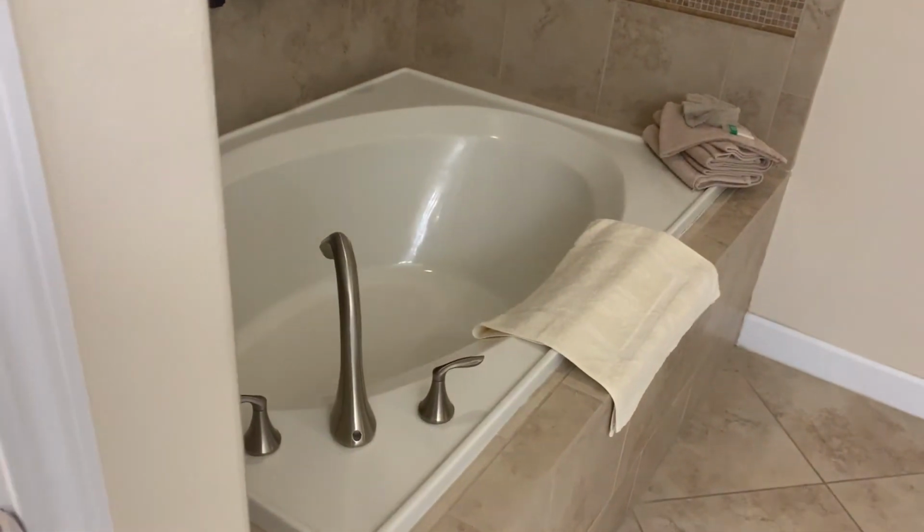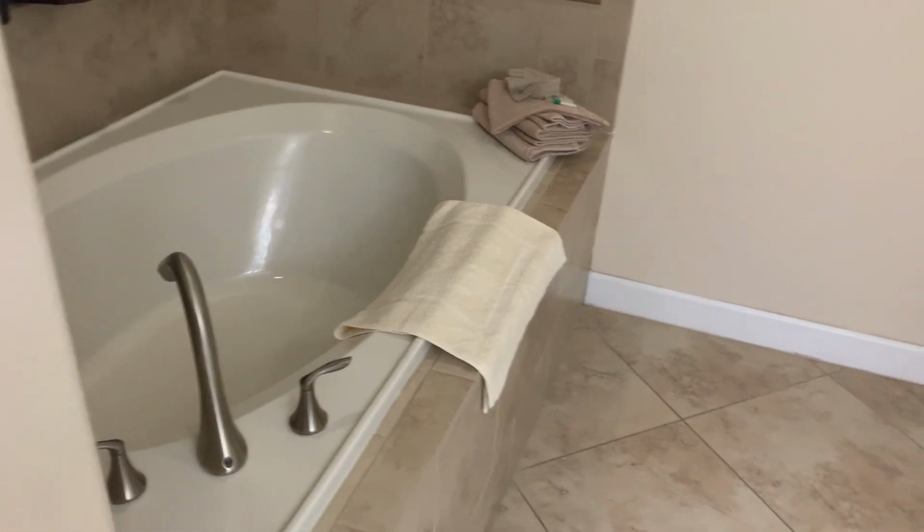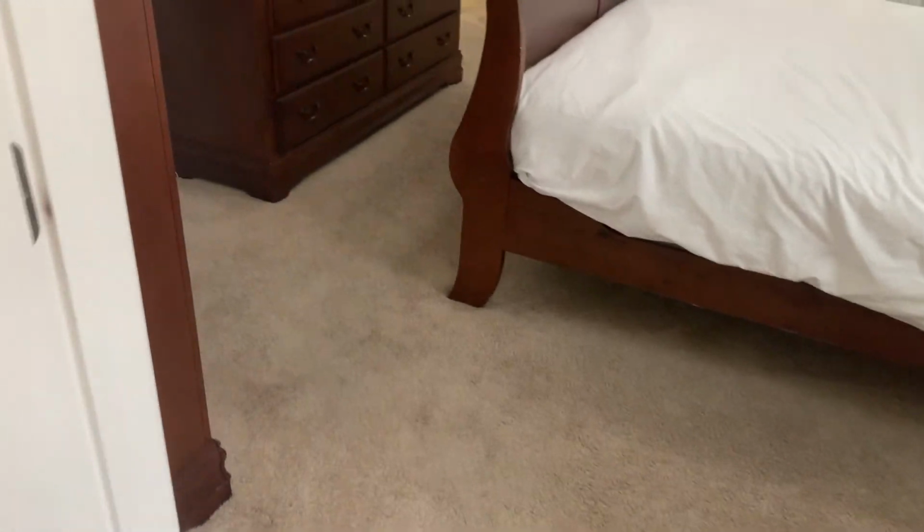And this one even has a garden tub. I'm thinking bubbles, rose petals, champagne even. That's just for the dog.